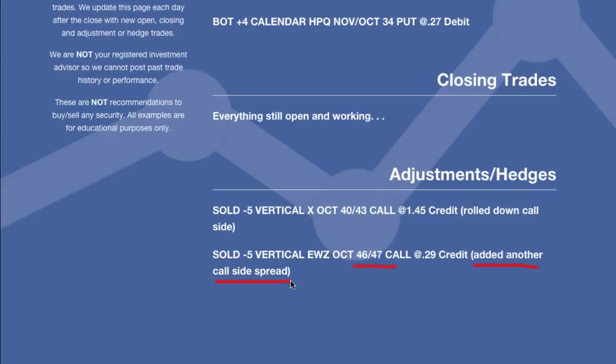exposure. If we close out one call spread, same with the strikes, which is $1, and also close out one call spread with the same number of contracts, which is 5, which is what we're trying to do, then that neutralizes our margin exposure, gives us no additional risk in the trade by making this adjustment. All it does is reduce our max loss by the credit that we received, which is 29 cents. Okay, so that's exactly what we did in this trade, and we just added this call spread above the position at 46-47.